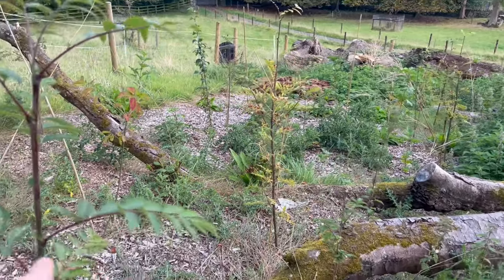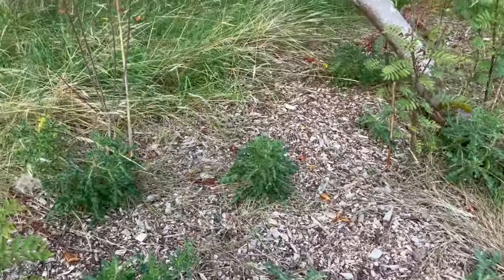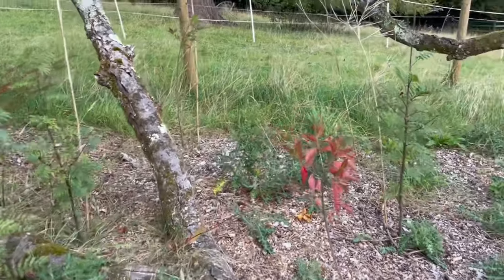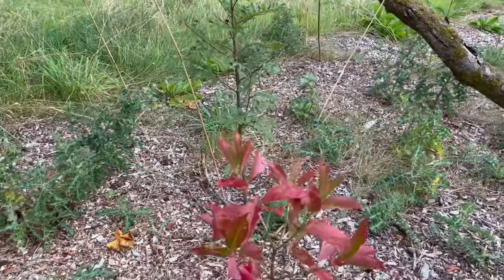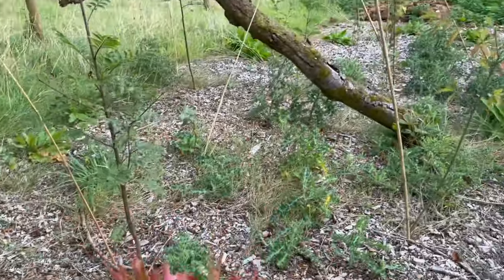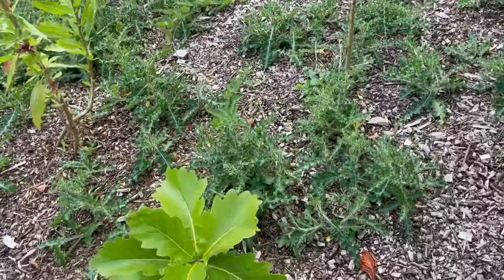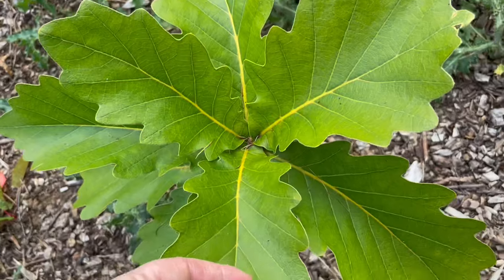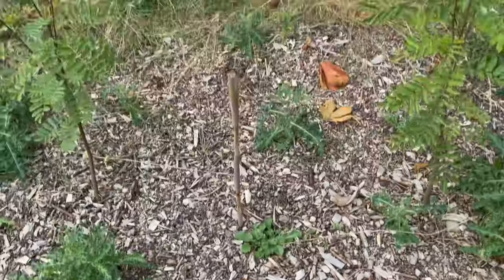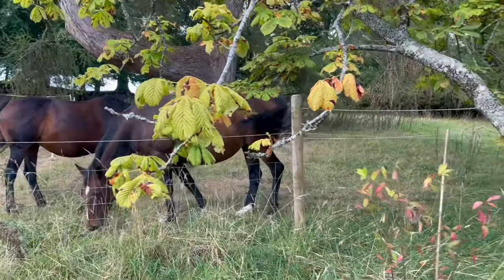So I'm up in this plantation. Here's a rowan and some more rowans around. The spindle is beginning to turn. Spindles are gorgeous when they turn colors. When they get big, they're all that color and it's gorgeous. Anyway, here's Carl the oak. He's doing really well. Carl the big leafed oak. So he's looking lovely, surrounded by rowans and horses grazing on the other side of the fence.